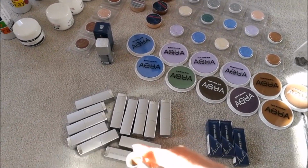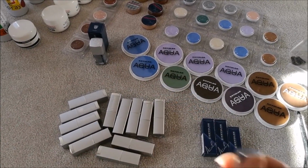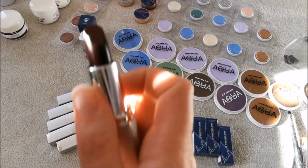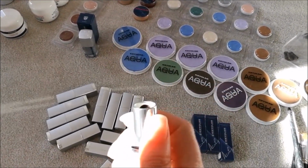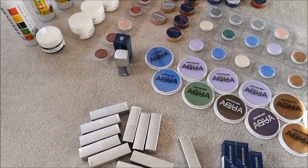All different colours, from sort of nice browns and reds. There's a blue, sort of a nice pinky colour. There's some really dark brown, which I'm really interested to try out. A really sort of blood red colour, so hopefully that'll be nice.